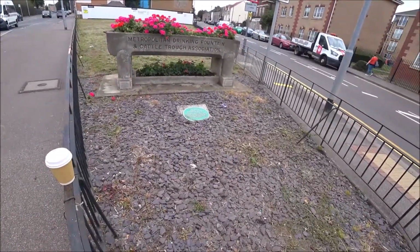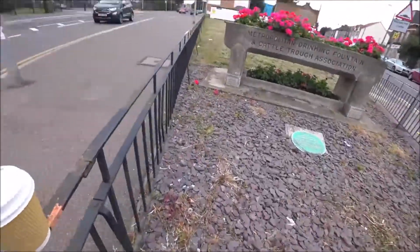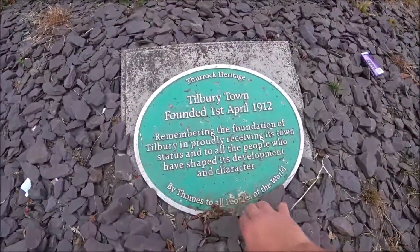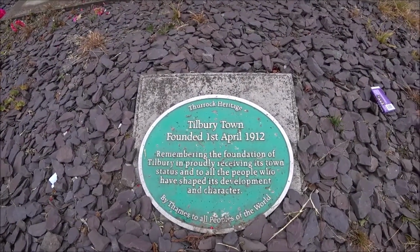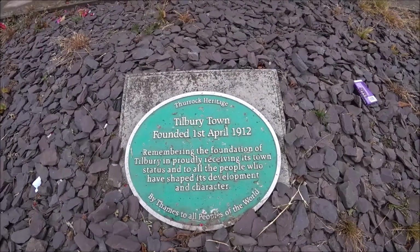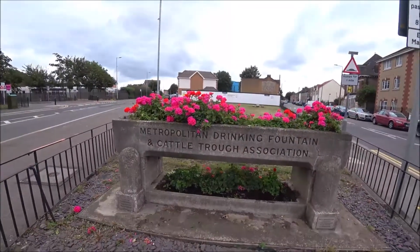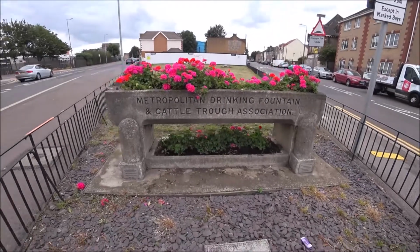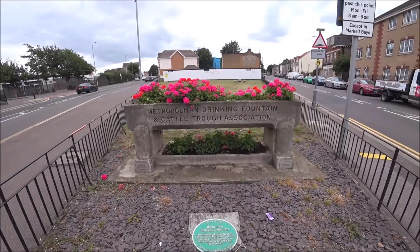So I want to film that plaque, but I've got to scale this little fence to show you it. Tilbury Town, founded on the 1st of April 1912. That's when it got its town status. Metropolitan Drinking Fountain and Cattle Trough Association. You used to see them in the City of London as well. That's the first time I've ever noticed one outside of the City of London, to tell you the truth.